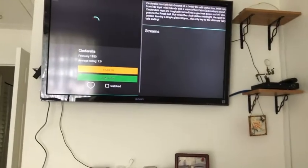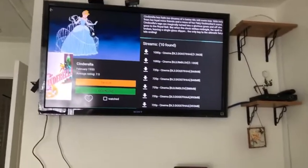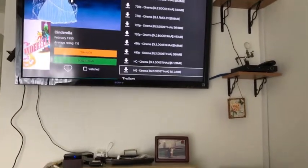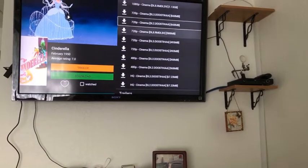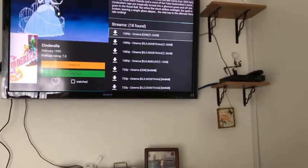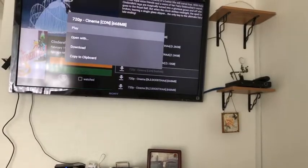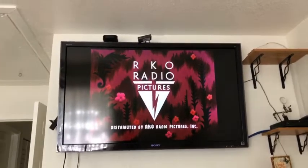First, you have to click a movie, play a trailer. Then you have to either pick a trailer or download. If you go to HD or HQ, there's also 720 and 1080. If you want to choose that download, and it says streams found, choose 720, there you go. You have to either play, open, or download. And yeah, you're all set and ready to go. And you got the opening scene.